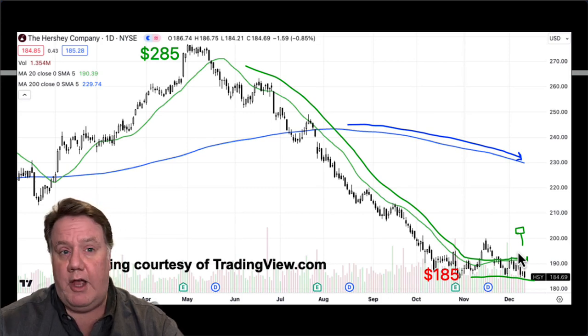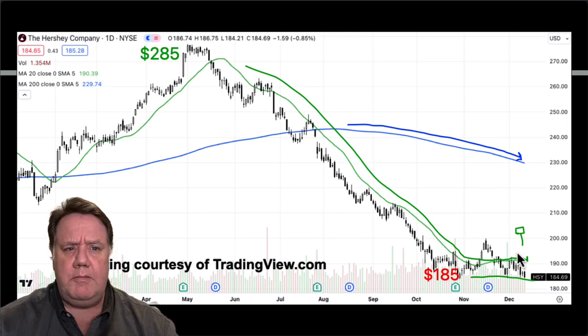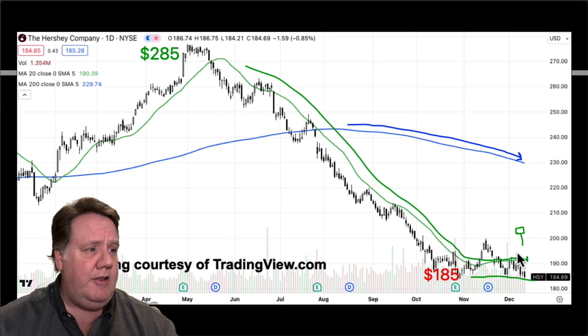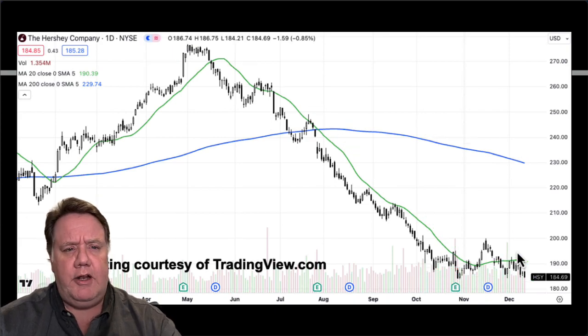Right now, we don't see those happening. That means that there's not a really good technical setup right now. It doesn't mean, however, that the stock couldn't offer a useful value right now. If the fundamentals are solid and the overall value proposition looks attractive, this may still be worth considering as a long-term investing opportunity. So let's dive into the fundamentals and take a look.